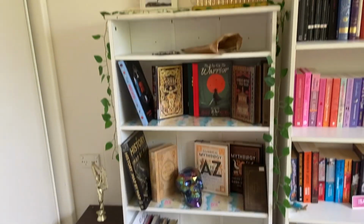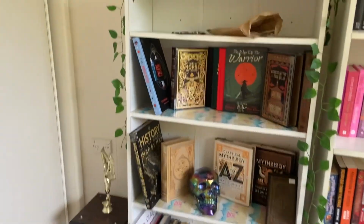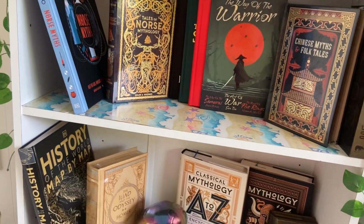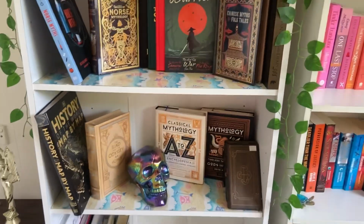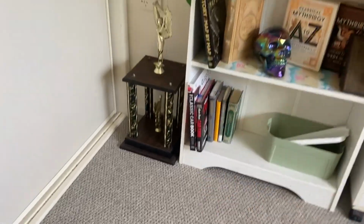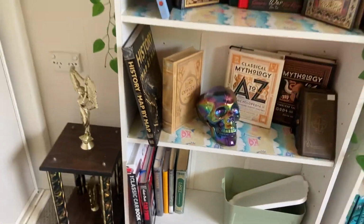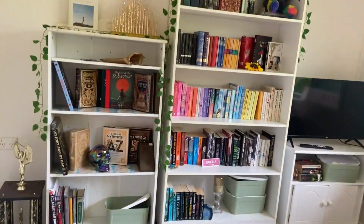And lastly, this shelf over here is my boyfriend's. So this is all of his books. He's got like mythology. It's mainly mythology books. He doesn't really read them. They're definitely more of like, he just collects them. But, you know, I mean, I forced him to get The Hobbit. Yeah, that was my doing because I love The Hobbit, and I know he would like it if he actually read it, but you know.